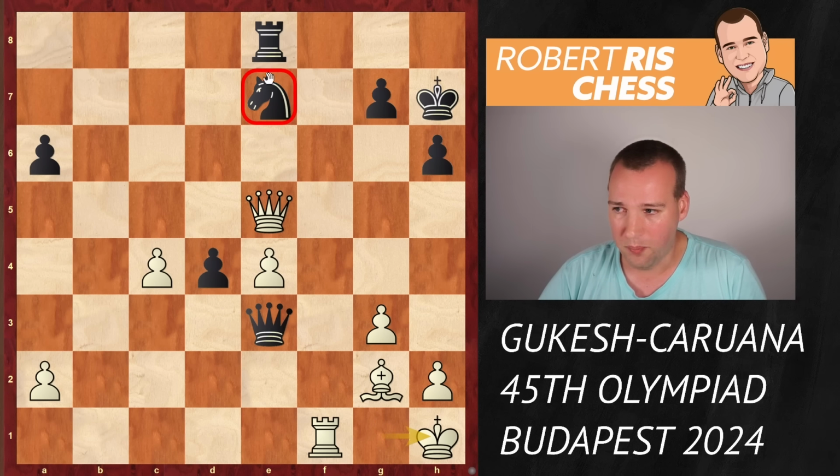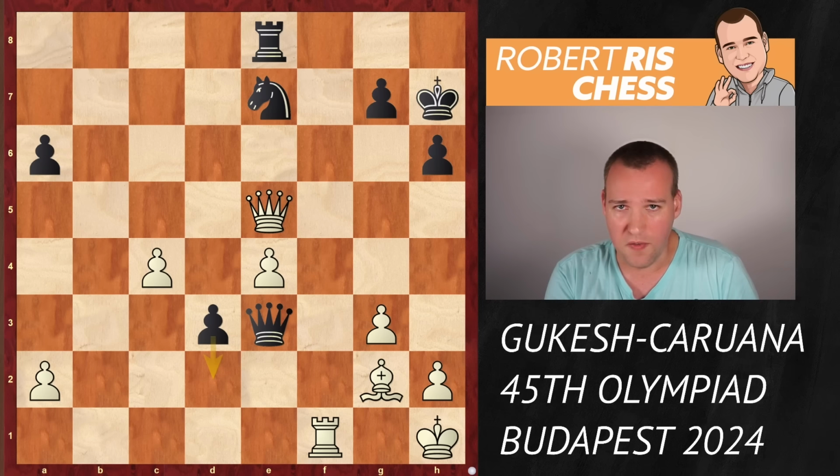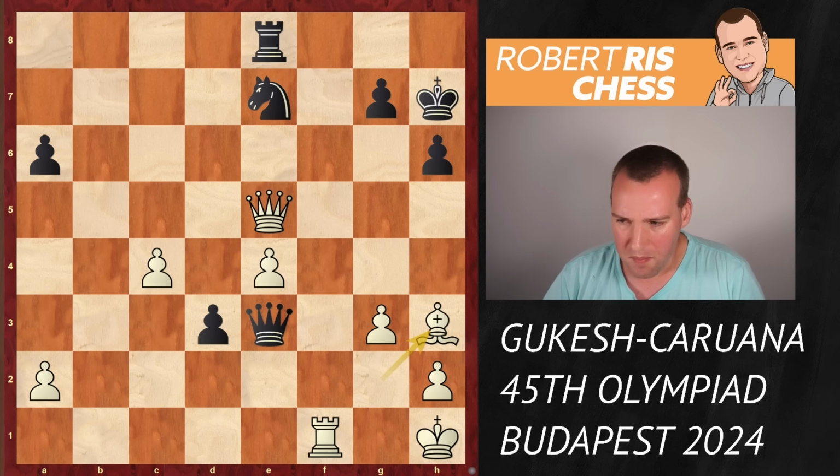And since these two pieces cannot move, black says, okay, I'm going to use my other asset, the d-pawn. The d-pawn is really, really strong. And the question is, should white try to defend against it? If you bring your queen back, for instance, to c3, well, then the knight and the rook are able to move again. So here, bishop h3 was played.